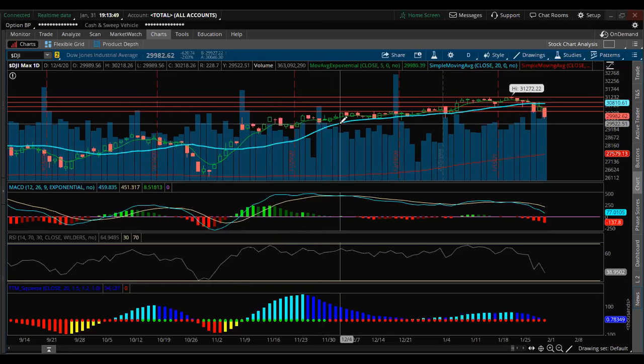This teal line is the 20 simple moving average. The 20-day simple moving average is supposed to be a future indicator of what the price might be in the next 20 days.